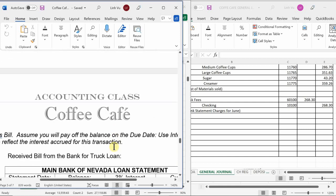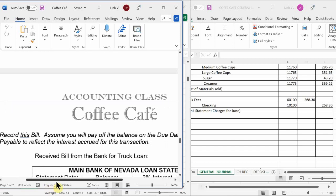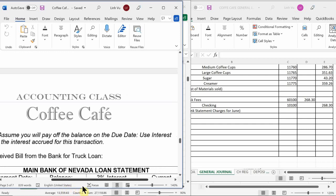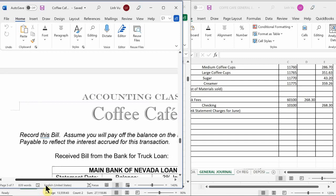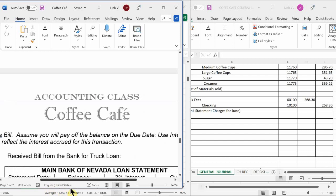It says down here that you're going to record this bill. Assume that you will be paying the entire balance on the due date. Okay, use interest payable for the interest that is accrued for this transaction.